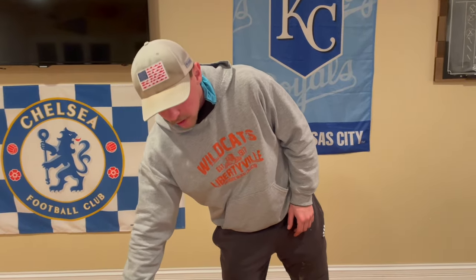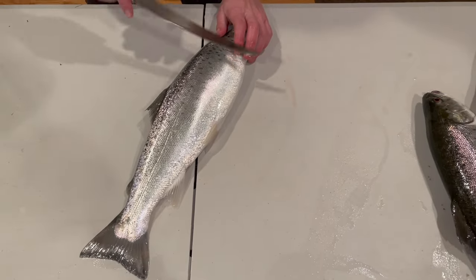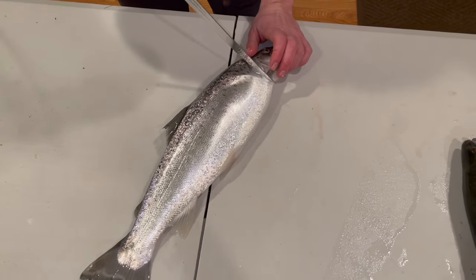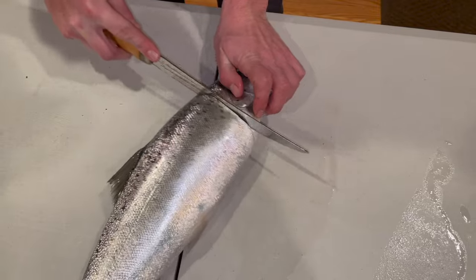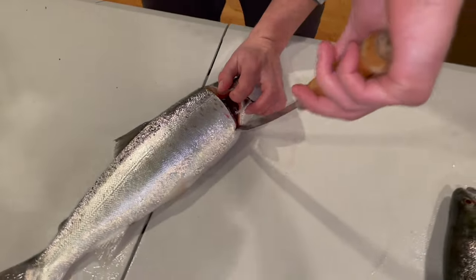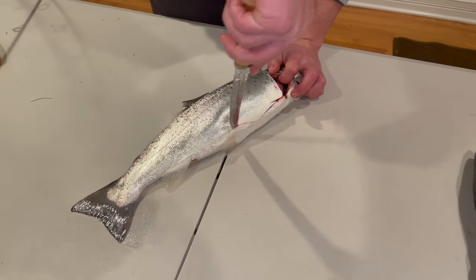But now I'm gonna go into filleting fish out of Lake Michigan. So basically how I start when I fillet a brown trout or any salmon or other trout is I come right behind this front fin and make a nice incision right behind there, just like so. And then the next step is I run my blade right down its stomach.